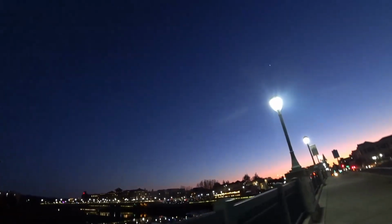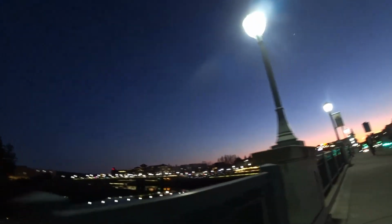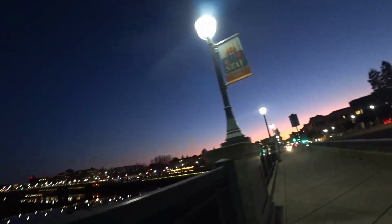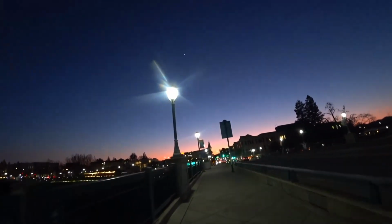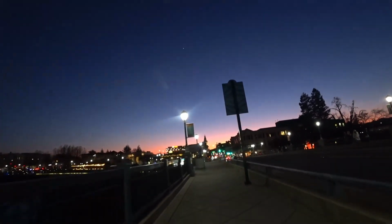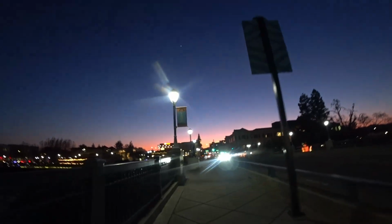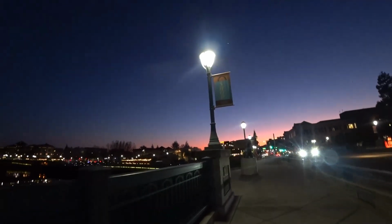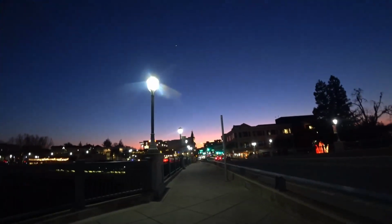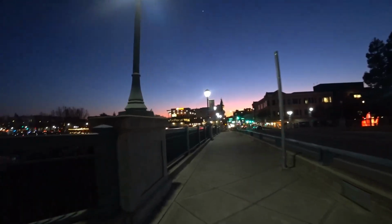Walking over the First Street Bridge. It's about 6 o'clock at night, so that's when things start coming to life with this Lighted Art Festival. Okay. Oh, I see one across the street. Okay, we'll go over there next.